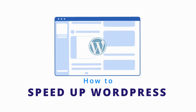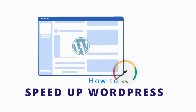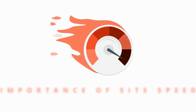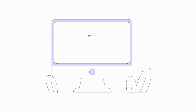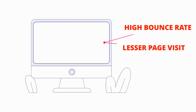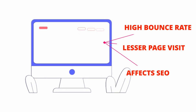And today, we're going to see how we can speed up our website. Let's get started. In 2022, site speed comes first, no matter how creative or interactive a website is. If it loads slow, it will have a low number of conversions, a high bounce rate, and a low number of pages per visit. Site speed also affects SEO to a certain degree.